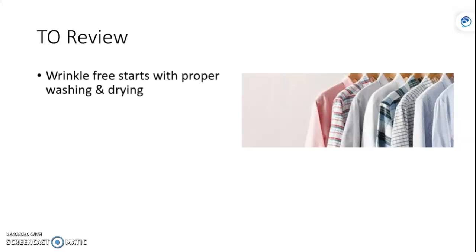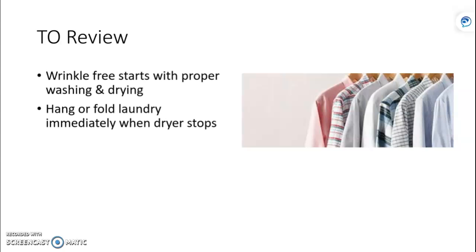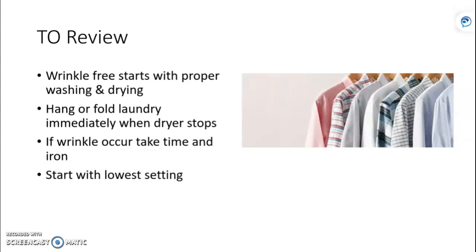So to review, wrinkle-free starts with proper washing and drying. You should hang or fold your laundry immediately when the dryer stops. If you do have wrinkles, you need to take the time and use the iron. Start with the lowest setting and try to iron on the inside as much as possible.